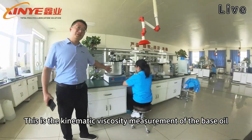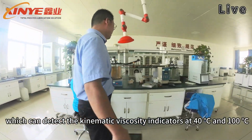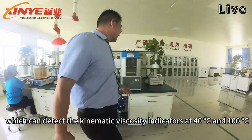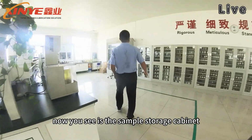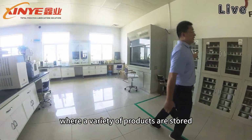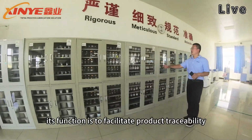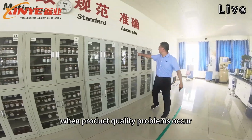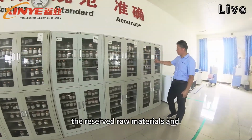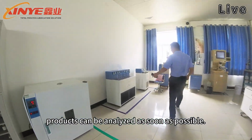This is the kinematic viscosity measurement of the base oil, which can detect the kinematic viscosity indicators at 40 degrees Celsius and 100 degrees Celsius. Now you see the sample storage cabinet, where a variety of products are stored, including raw materials and finished products. Its function is to facilitate product traceability in the later stage. When product quality problems occur, the reserved raw materials and products can be analyzed as soon as possible.